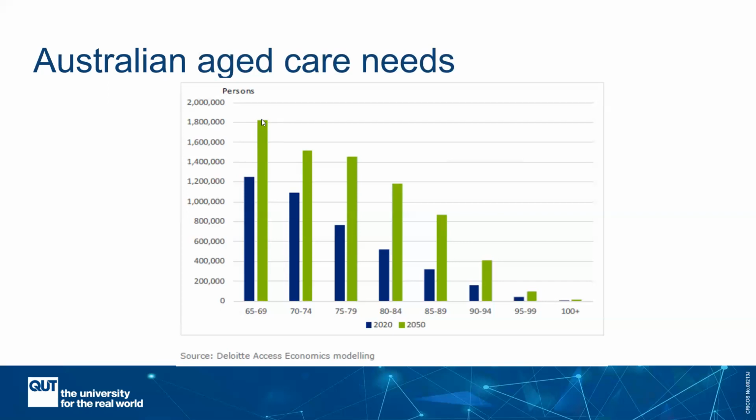And I was talking to Adriana and Richard that I'm maybe doing the research for my own purpose as well, because in 30 years' time, I will be nearly in that age group, so 1.8 million people.